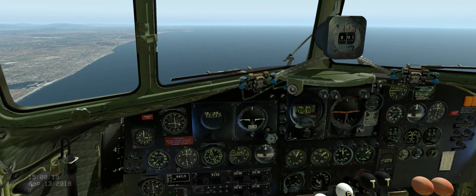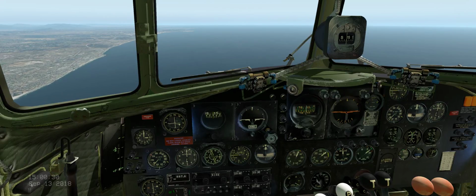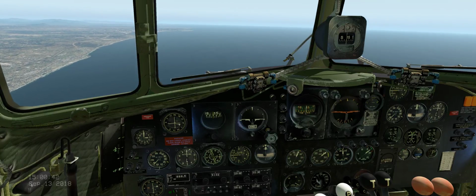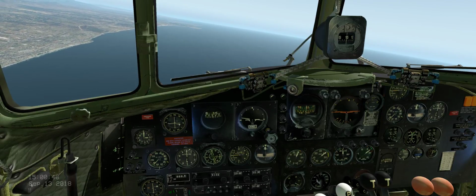Golf Alpha Mike, Bakersfield Tower, enter the right down, correction, left downwind, runway 30 right, report midfield. I still got time, so I'm not going to disrupt his communications with other people here. Hotel Kilo, you might have traffic just behind your right wing at about 1.5 miles out of 5,000, target type unknown, traveling southeastbound, appears to be climbing.